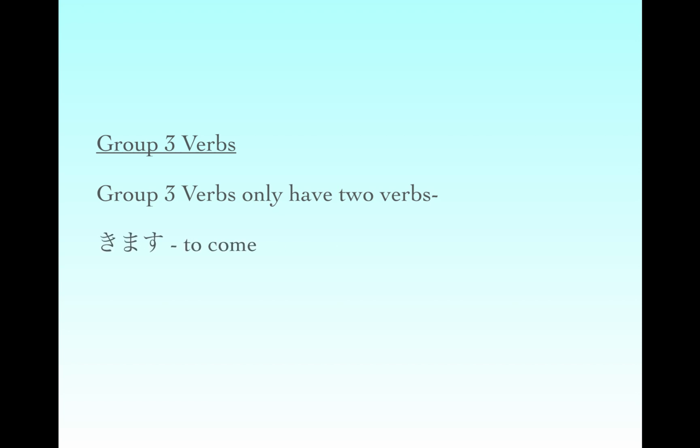Group 3 is the easiest because it only has 2 words and does not have any rule. Group 3 only has 2 verbs: kimasu, shimasu. So these 2 verbs are the only Group 3 verbs. Kimasu means to come. Shimasu means to do.